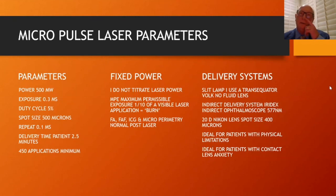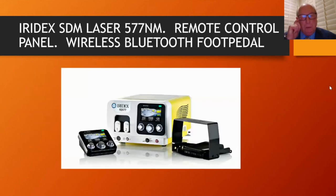The second room, I have a second MicroPulse laser with an indirect ophthalmoscope attachment. My lasers are 577 nanometer yellow. The indirect works really well for a lot of elderly patients that have difficulty holding still, difficulty with positioning. You can recline them, you can make their necks comfortable if they have cervical disease, which many people do. There are a number of people that are simply not tolerant of contact lenses. That creates anxiety, and if you can avoid that, it's very nice.